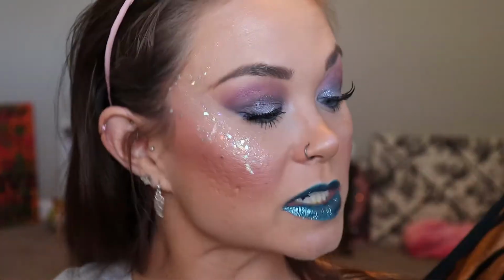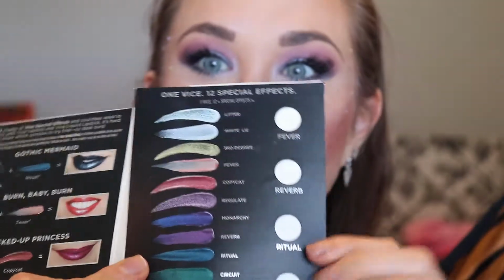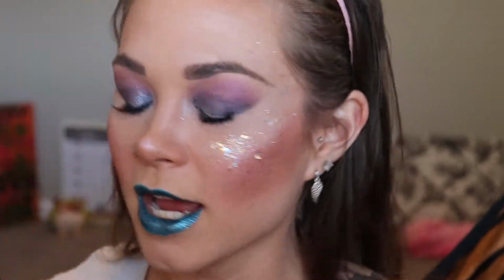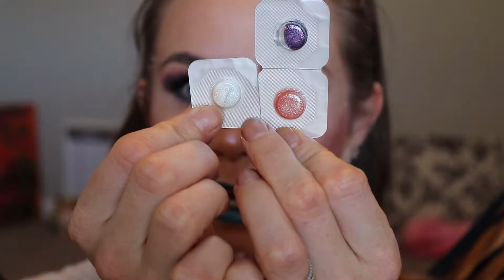So Urban Decay Vice Lipstick Special Effects, I'm about it. I'm gonna have to go buy some because I could wear this. Like, this could be super fun. There is a bunch of different colors and I'm sure by now there's even more, but here's some of the shade range. I got the blue, the peach, the purple and the white to try out. But that blue, oh, it's so fun.